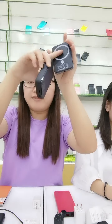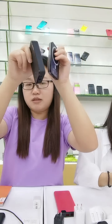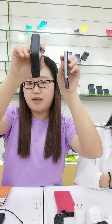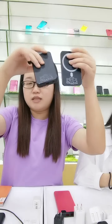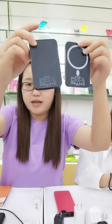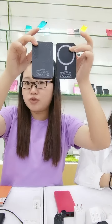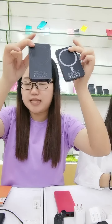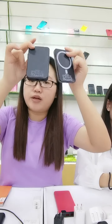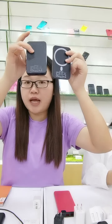So this is 5,000, this is 10,000, and this one is very slim, and this is more thick because this one is 10,000, this one 5,000. It's a good seller family line. It's like Apple MagSafe, but it's not using the original magnet module because that's so hard to purchase and the price is too high. So it's a similar product, but at a much better price.